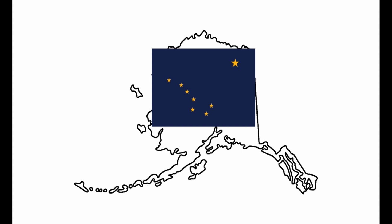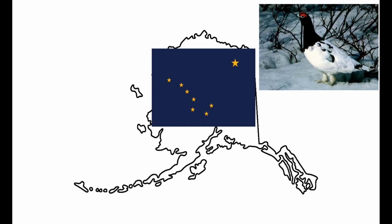The state bird of Alaska is the willow ptarmigan, which is a type of grouse. It is also known as the willow grouse and the red grouse. It has two different plumages. One is a brownish color to blend in with the forest, and the other one, their winter plumage, is white to blend in with the snow, as seen here.